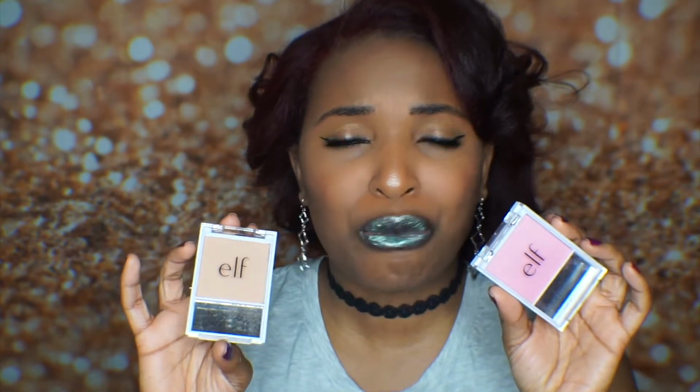And they're more like highlighters, and I don't really care for blushes that have shimmer in them anyway, but these had no pigment to them, really. This pink one may actually show up pink on somebody with fairer skin, but it looked like ash on me. Like, I just put chalk powder on my face. And then this one was just like, girl, I don't know what this is. That's all I'm gonna say about that. I don't even wanna talk about it.